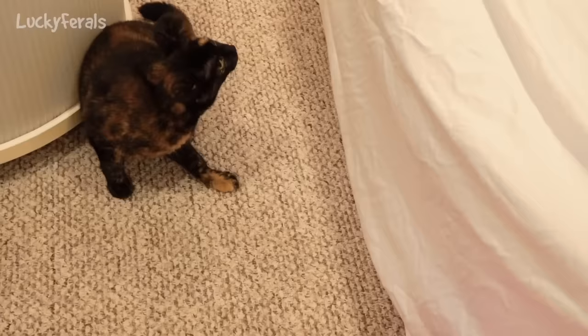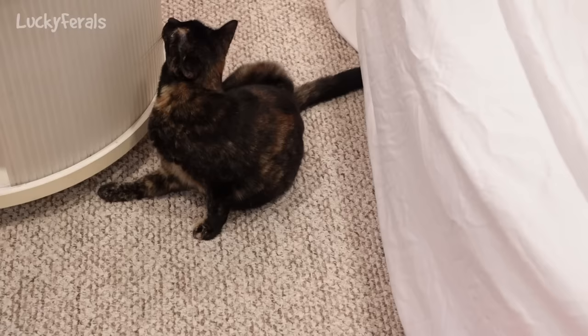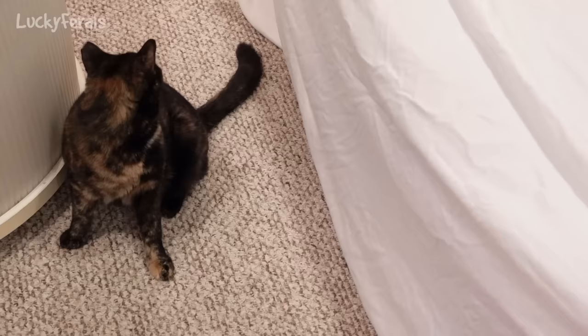So today I'm changing things up a bit. For the past few days, I've been vacuuming first and then flea combing the cats after. And I think that's been agitating the cats. So what I'm gonna do today is first use a lint roller on the furniture, and then I'm gonna flea comb the cats and see if it goes better, and then I'll vacuum.